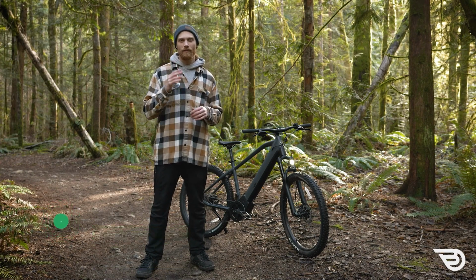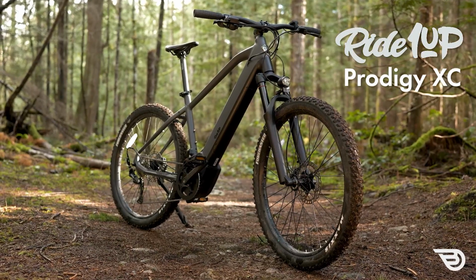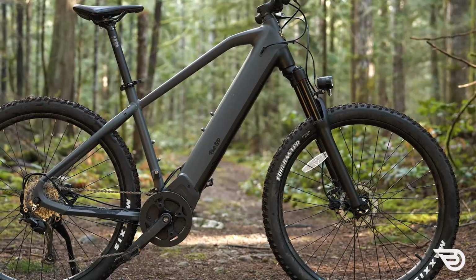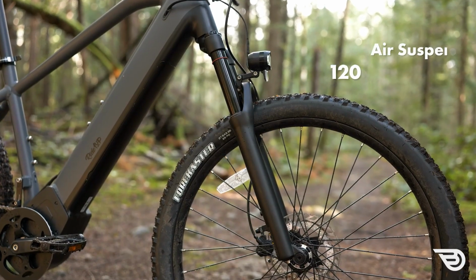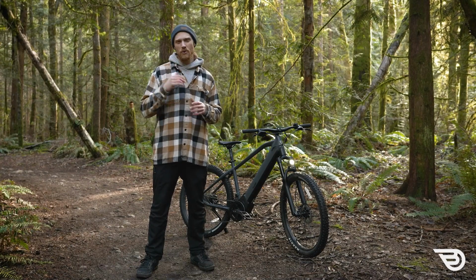When I first saw the Ride1UP Prodigy on paper, I was excited. It's a mid-drive Class 3 e-bike with a trail-friendly geometry, high-quality components, and 27.5-inch wheels with Maxxis rubber. It's even got an air suspension fork with 120 millimeters of front suspension. The Prodigy almost seems too good to be true.